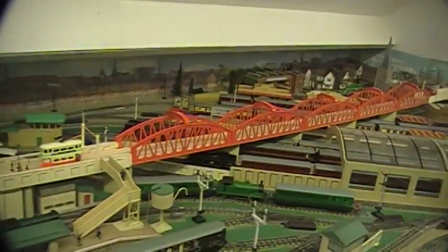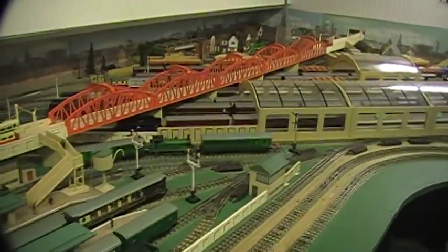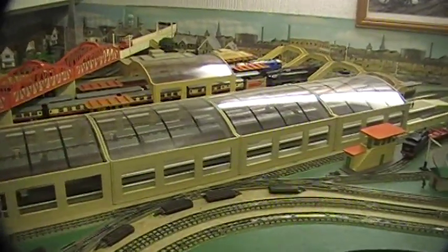The room's almost 30 foot long by 12 foot wide, and there's about 900 feet of track.